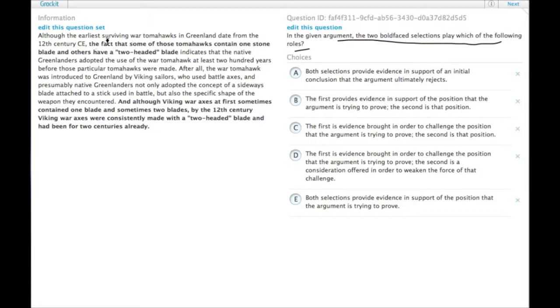So although the earliest surviving war tomahawks in Greenland date from the 12th century of the Common Era, the fact that some of those tomahawks contain one stone blade and others have a two-headed blade indicate that the native Greenlanders adopted the use of the war tomahawk at least 200 years before those particular tomahawks were made.